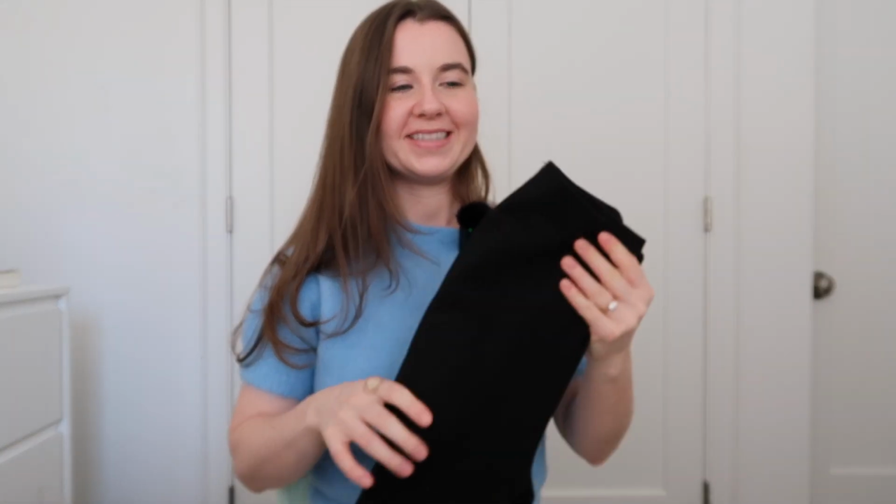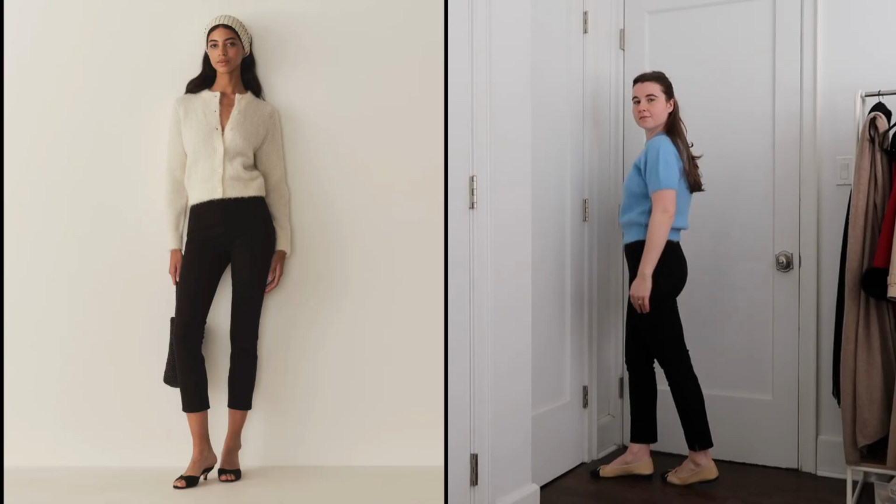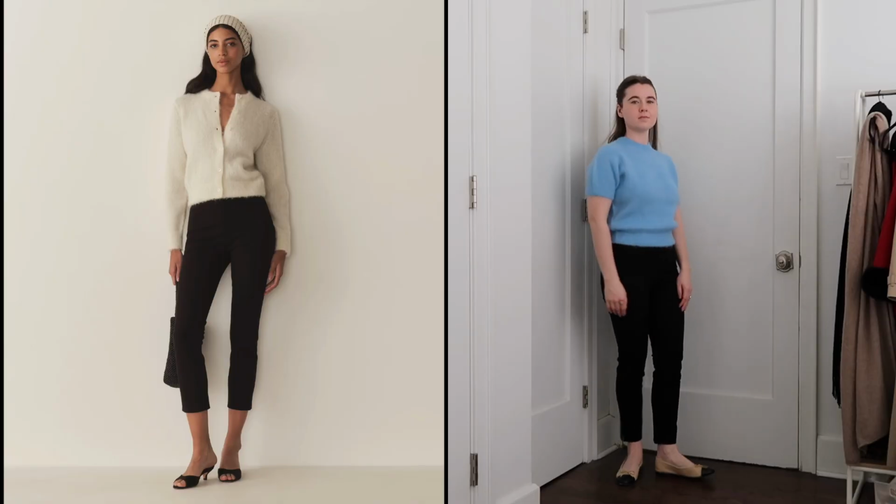The one disappointing thing is not Dôen's fault. It's not even my fault really, but it's just that I am petite, so the way that these pants fit me is not like the model. I don't know why I did not consider this. These pants are basically ankle length on me. They're not really a true capri crop, so I thought I was being daring. As it turns out, they just look like all of my other pants, and while I like them, I'm not sure if I will keep them around because I do have a different style of pants that is very, very similar.